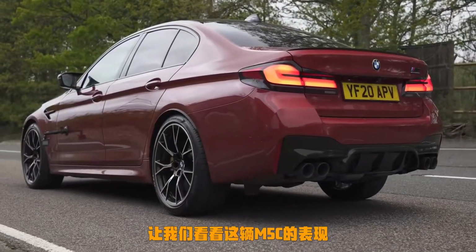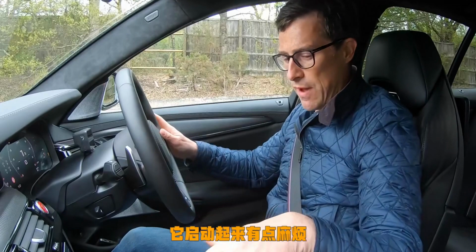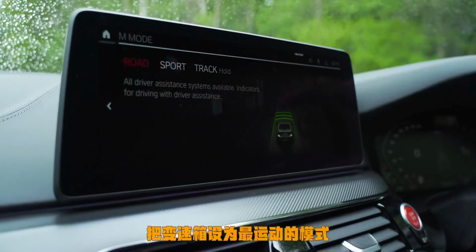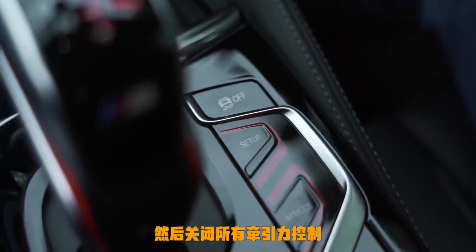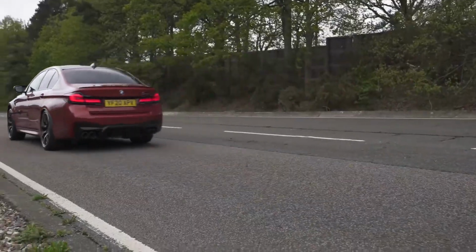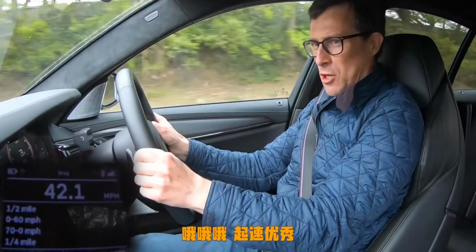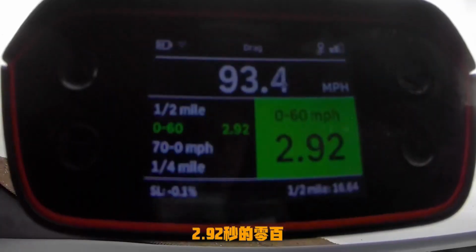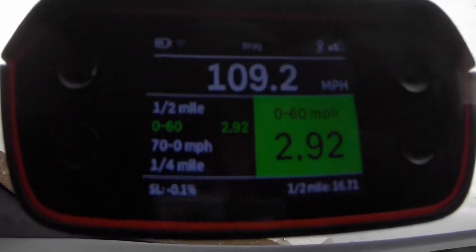Okay, let's see what this BMW will do 0 to 60 in. So it's a bit more of a faff to launch. I've got to put it in manual mode for the gearbox, in its sportiest setting. Then I've got to turn the stability control all the way off, which is a bit sketchy. Anyway, let's do it. Launch control active. Oh, that picked up good. Come on. What we got? 2.92 to 60. What's the quarter mile?